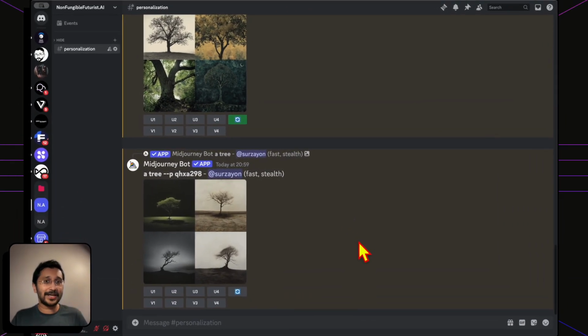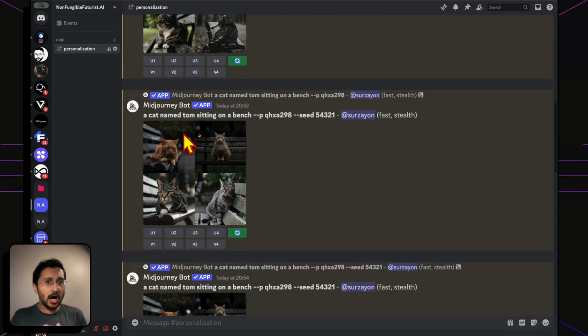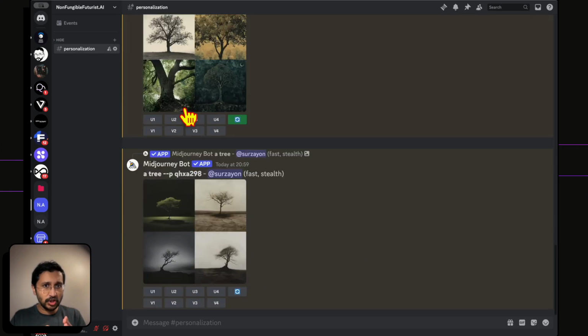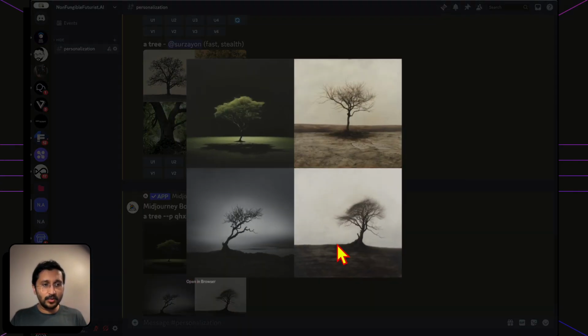Now, as you can directly see over here, we see a completely different style from a tree to a tree with my personalization code. The previous ones were a little bit harder for me to gauge, and probably also for you as the viewer. You can tell me if you see something different between the personalized and non-personalized versions of the cat named Tom sitting on a bench. But with this one, we can actually see it. If you see this tree, we see 4 different stylistic approaches, just a tree. And if we see this one, we also see 4 different stylistic approaches, but more in the preferences of what I liked. I like a more photographic, more cinematic style. So it's really nice, but do keep in mind, this is a personalization to your needs. So yes, it is a good thing, but there's also a caveat.